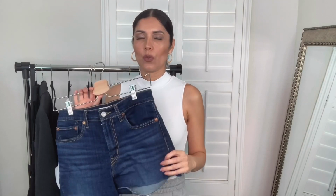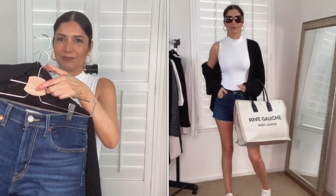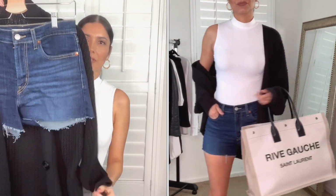The shorts with the gray sweatshirt, that looks really cute. Or my shorts with this bodysuit as well, it looks pretty cute. And if you pair with this cardigan, you have your quarantine outfit right there.